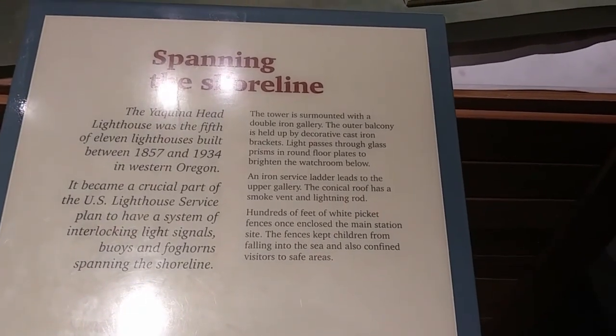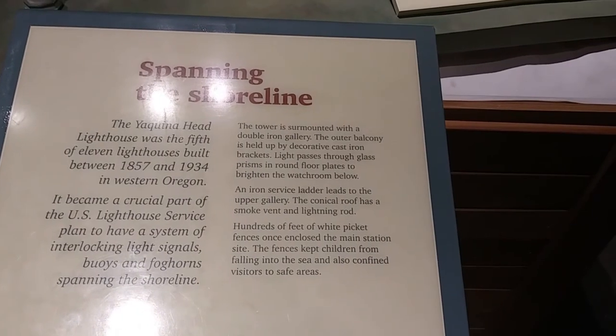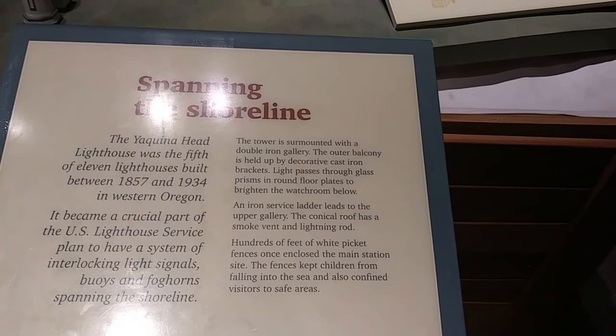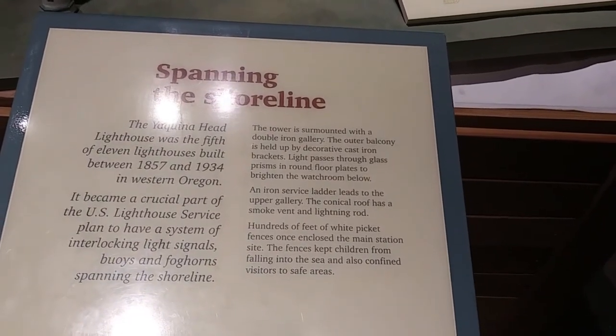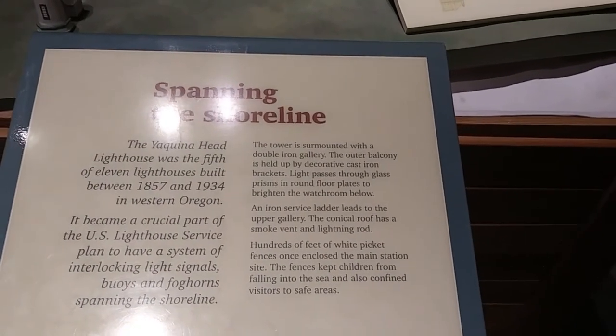The tower is surmounted with a double iron gallery. The outer balcony is held up by decorative cast iron brackets. Light passes through glass prisms and round floor plates to brighten the watchroom below. An iron service ladder leads to the upper gallery. The colonial roof has a smoke vent and lightning rod.